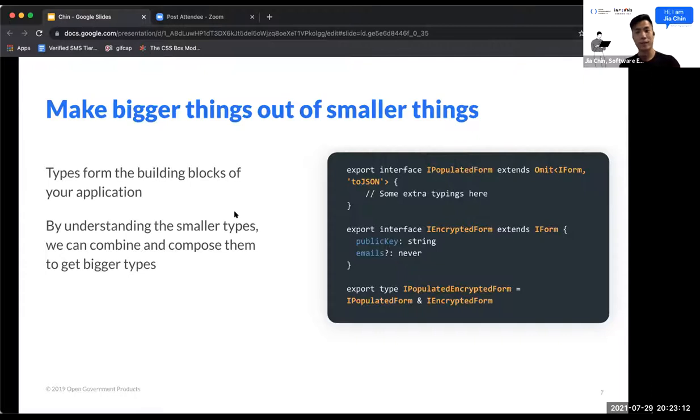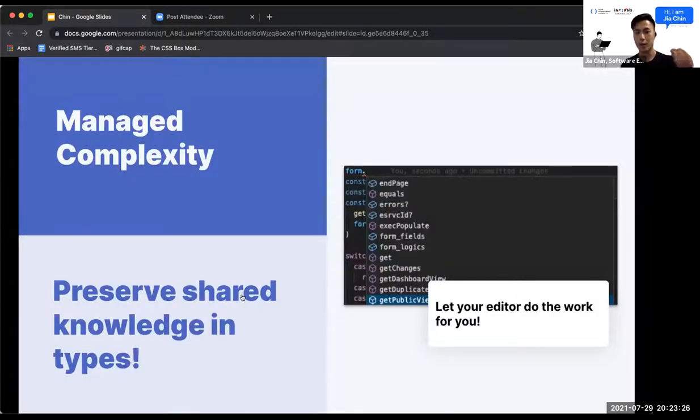So then we might ask, what is a populated encrypted form? Well, it's simply a form that is populated and it's also encrypted. So how do we use this? Well, forms, it's complex, right? It's huge, but we have to manage it well. So how we do it is we preserve shared knowledge in our types. How it works is that your editor can help you with type inference, and it can have IntelliSense for you. So rather than having to think through, oh, what thing is here, what is here, we can leverage our editor, have our IntelliSense suggest what something is, and we know that to be true at any point in time, right?